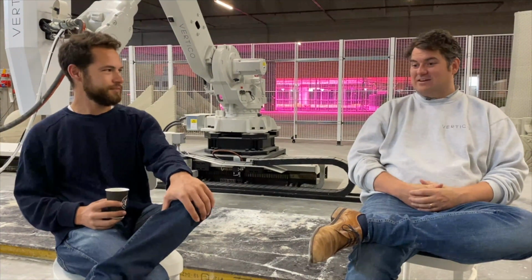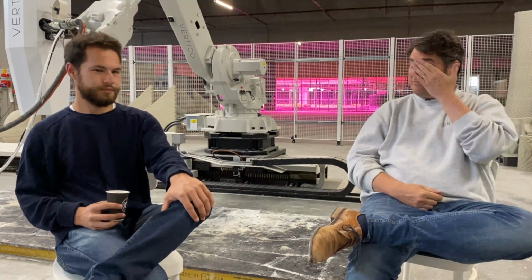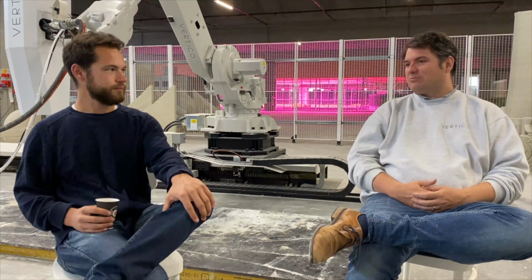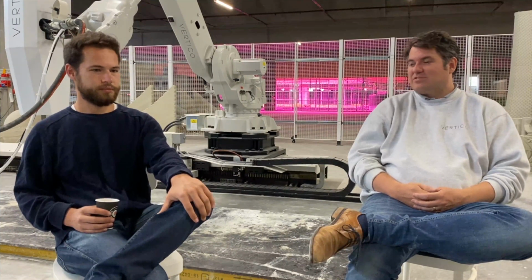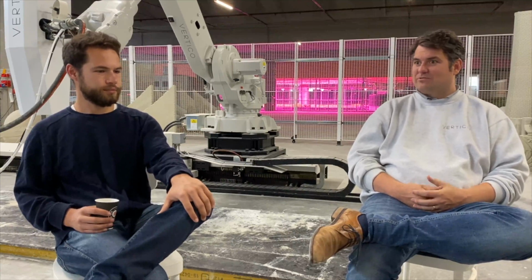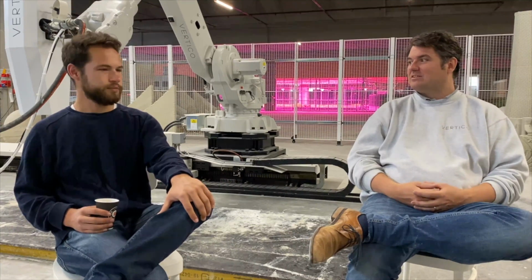Other than that, since the last time we spoke, it was really early in COVID, and we've seen the market pick up pretty intensely in the meantime. So it's really booming. There's a lot of interest in printers, a lot of printer sales, a lot of interest in printing. So we're really happy to see the market come back and be robust.